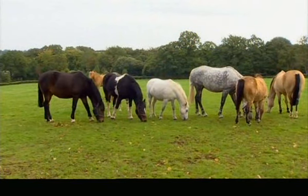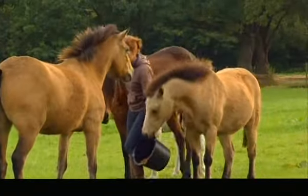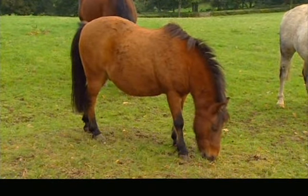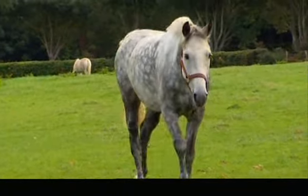Out in the fields, there are lots of ponies. Now, ponies are small horses, and it's time for their breakfast too. Let's say hello to the really tiny pony. Oh, and hello to the smart grey pony.